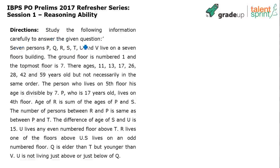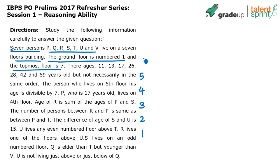Study the following information carefully to answer the given questions. So this is a floor-based puzzle like we have seen. 7 persons, P, Q, R, S, T, U and V live on a 7-floor building. The ground floor is numbered 1 and the topmost floor is numbered 7. So the usual case: 1 is the ground floor, then 2, 3, 4, 5, 6, 7.